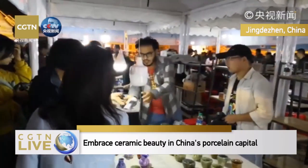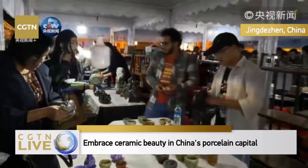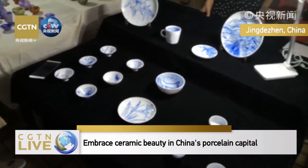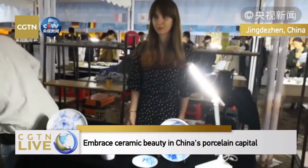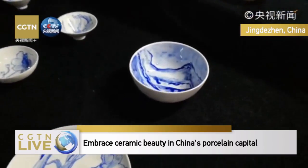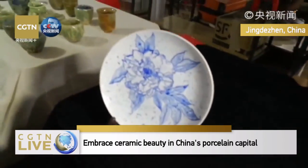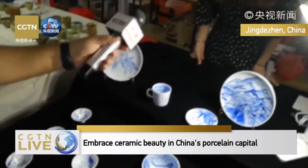In this fair, it is a platform for people and artists to communicate with each other, but also an ideal location for people to talk business. This is the stand for a Russian designer. This is the very traditional Chinese blue and white porcelain, but the representation is different from the traditional Chinese patterns. This is more modern patterns and quite unique.